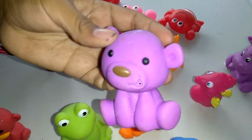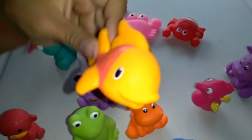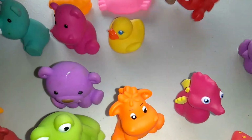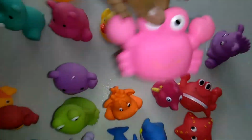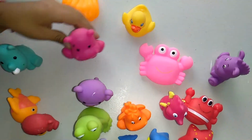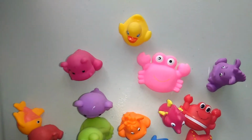A purple bear. A yellow fish. A red starfish. A seahorse that's a red crab. A pink crab. A yellow duck. A hot pink hippopotamus. A blue rhino. A shell.